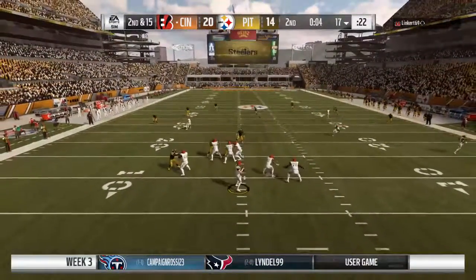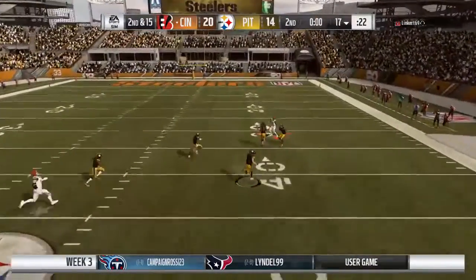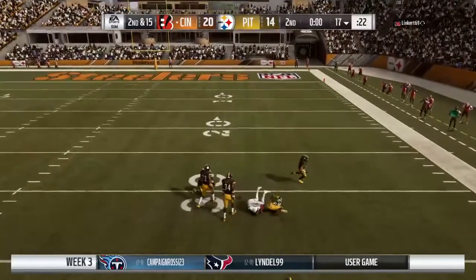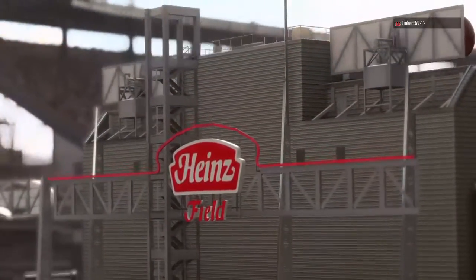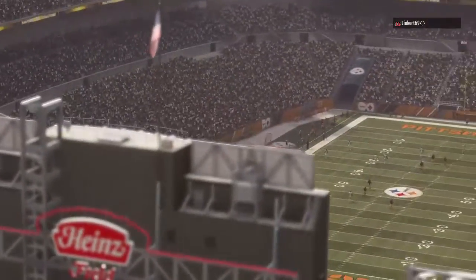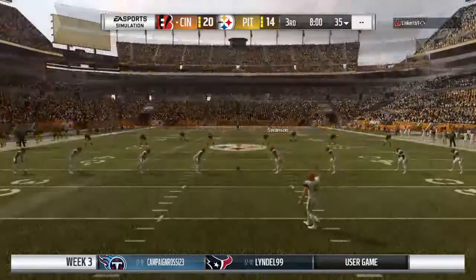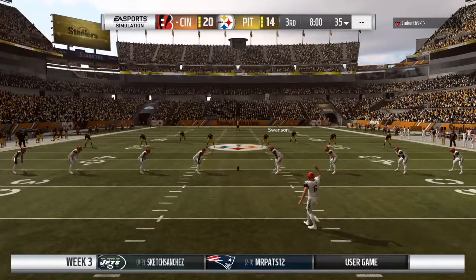From the shotgun, he'll look to throw. Going deep downfield for Ross. And incomplete on the deep ball. We have hit halftime. Still 2 more quarters to go. We'll take a timeout. We'll be back after this. You're watching the NFL, and it's on EA Sports. It's in the game.